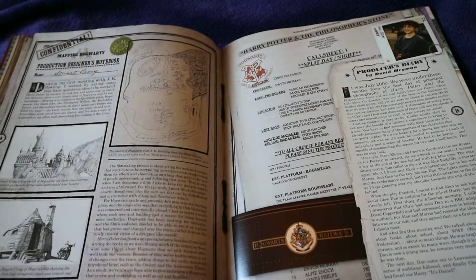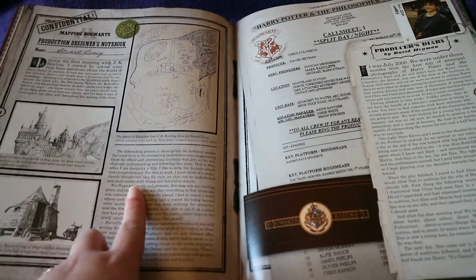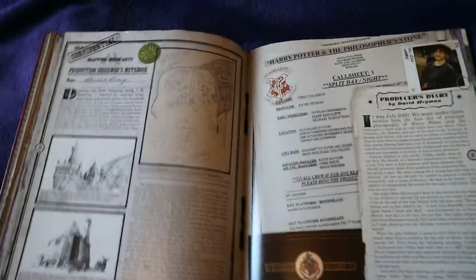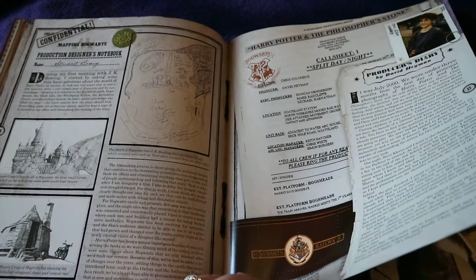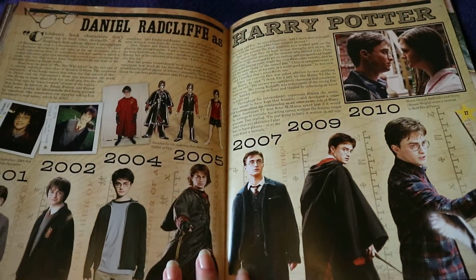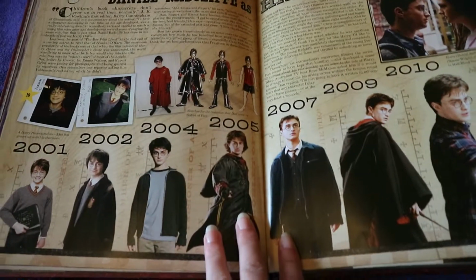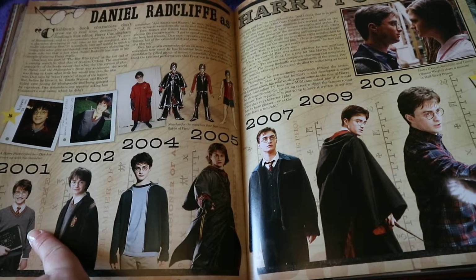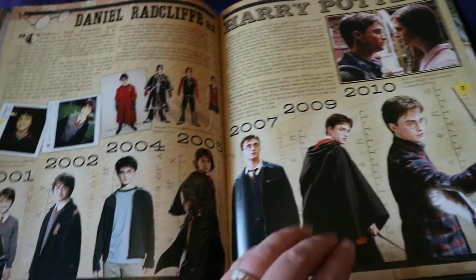We then have mapping Hogwarts, and yeah, this is just a little bit about how they made Hogwarts. And I actually have a really nice one of my other annuals, it shows more about the castle and how they did it. Just wait till it goes back in focus. There we go. So this is Daniel Radcliffe as Harry Potter. So this is him, looking at him throughout all the films. If you look there, how young he looks in the first film, 2001 till 2010.